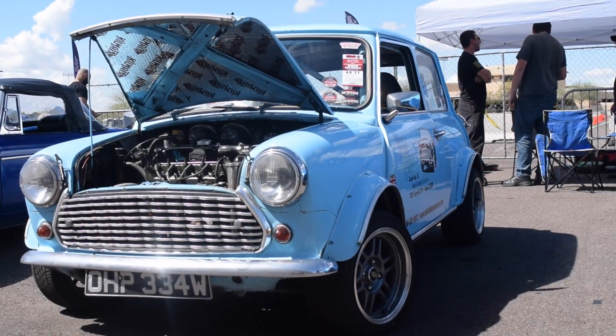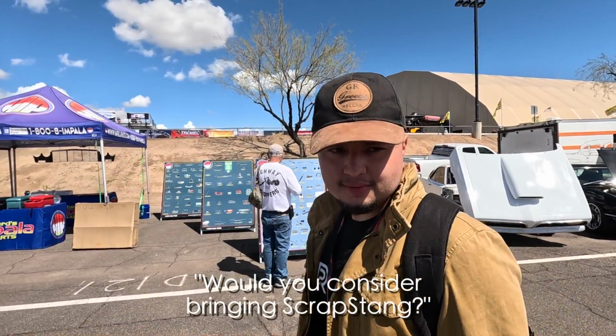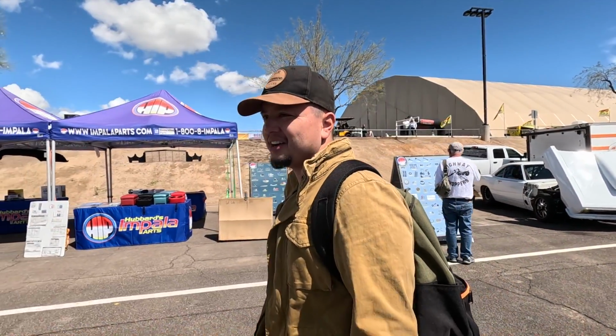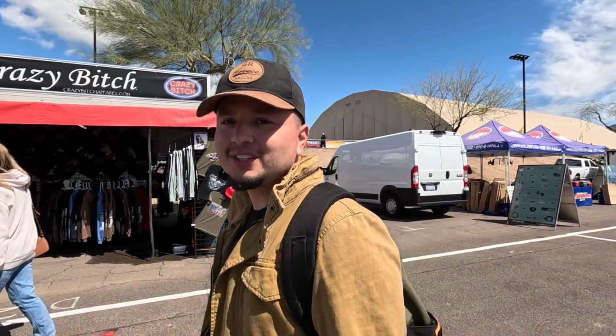Cool. So we got to go a bit backstage into the autocross section. So far, my favorite ones are the Mini, as well as the Factory 5 car. And behind me, you'll see a giant tent. And in there are some vendors: tires, wheels, stickers, steering wheels, things like that. I know I asked you yesterday, but would you consider bringing Scrap Sting? Yeah. Hopefully next year, Scrap Sting will be up and running and ready to hit the autocross. After seeing how much fun they're having, we're definitely bringing Scrap Sting next year.